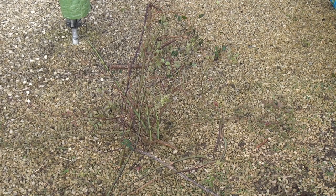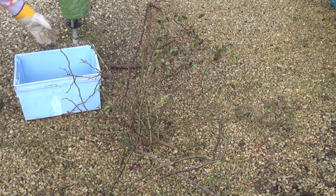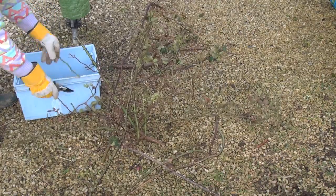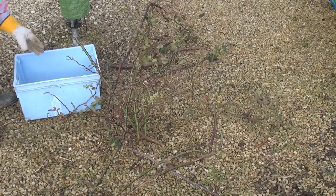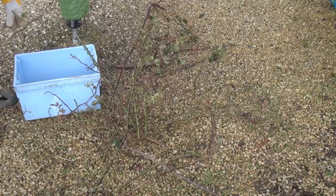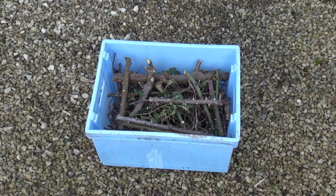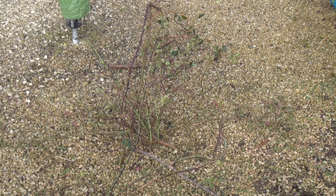Now you might reasonably ask how I get rid of stuff like this, because it won't go in the car and it won't go into a bag. Enter the box. And what I do is I just chop it up into little segments and pop it in the box. And then it's easy to transport to the local recycle centre. Sure, it's a little tedious to do, but which would you rather transport? This or this?